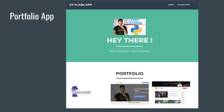Here's another thing you can have on your portfolio. You can have on your portfolio a portfolio app. And here's an exact example of what it could and should look like. Simple portfolio app. Shows my other projects, but the cool thing is I've built it with Python. Here I use the framework Flask. But the idea is that here I'm showing them that I'm flexible and I can work with different types of frameworks. But the most important thing is this is hosted online.